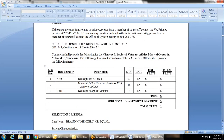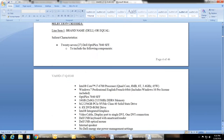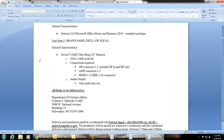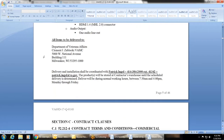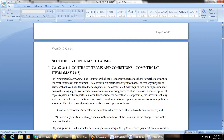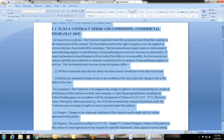Okay. Here's where they want you to fill out the actual pricing. Right, okay. That's the specs. That's where they want it delivered to. That's all you have to fill out. The rest of this is what we do for you.